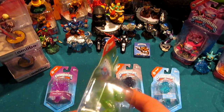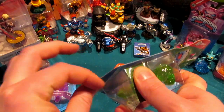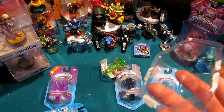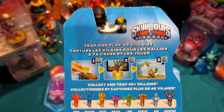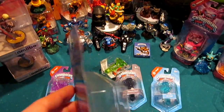But it's actually intact. That said, I'm one-handing this right now, and I can just kind of free it up with just my thumb. So you get the idea, they're pretty easy to unbox. But backside, you didn't miss much. As you know, you put the trap in the Traptanium Portal, you capture your villain, and then you play as them in the game.